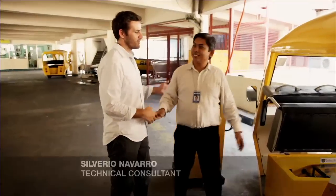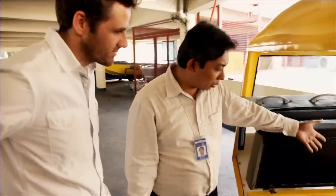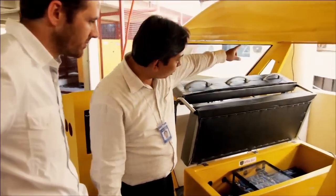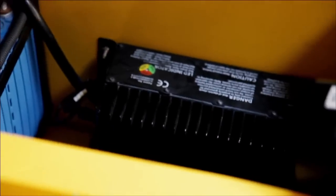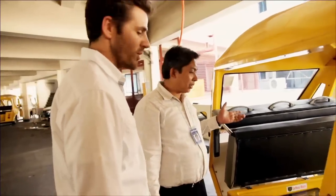Good, good. So, I'm fascinated to learn about how these e-trikes are charged, how they work, and how efficient they are. Okay. So what we have here is a trike being charged with an onboard charger. From the outlet, you have an AC current going through the charger, then converted to DC to charge the battery. So the motor's in the back of the car. Well, I call it a car, but really it's an e-trike. Yes, it's a three-wheel machine.